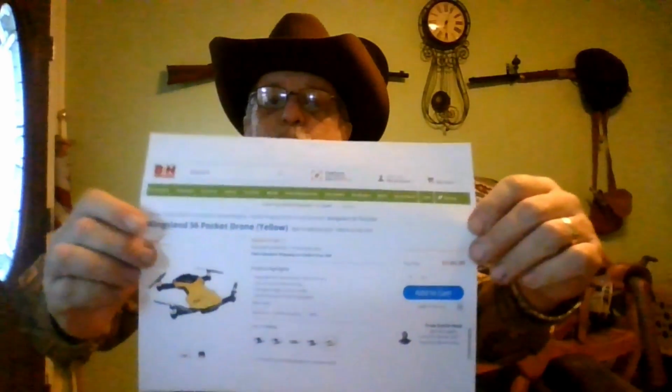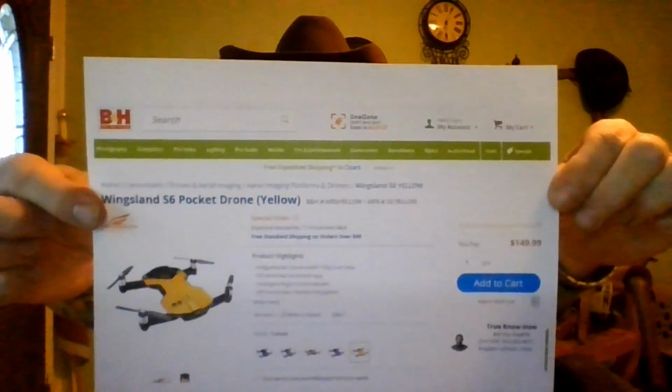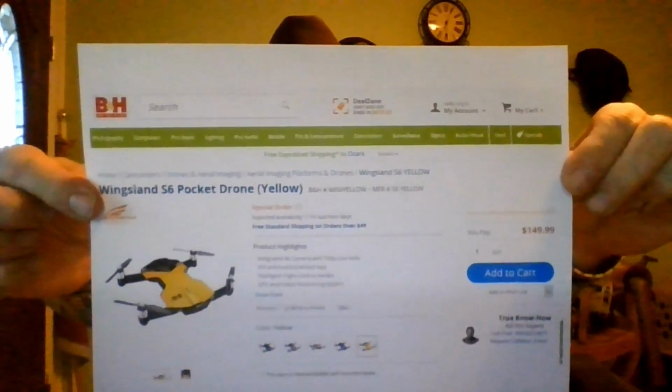Well, B&H had this drone, the Westland S6. B&H had it for $149.99. Pretty decent price, right in his bracket. Then we started looking around and found a similar drone.